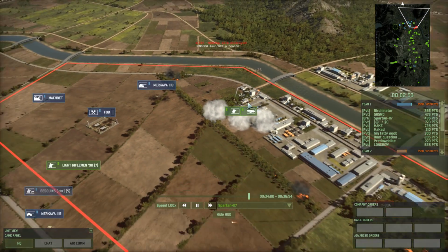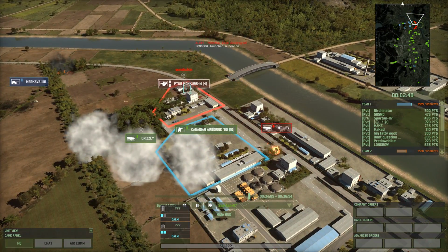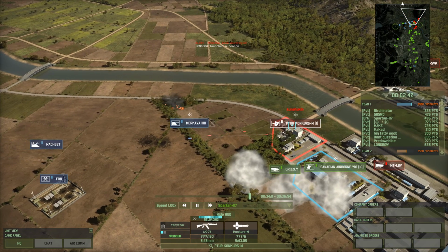There we go. Canadian Airborne dropped off. There goes a PHZ-80, I think it was. And there's the Conquerors team. Another Merkava 3 is at the risk of being killed off, unless the Canadian Airborne can intervene.